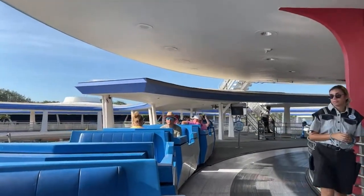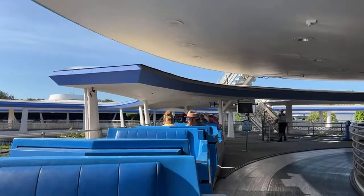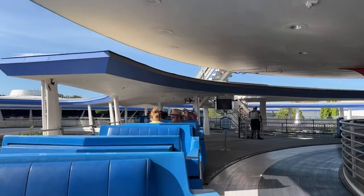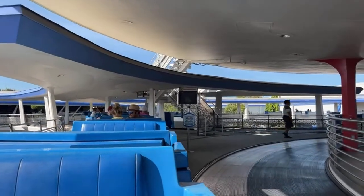Stay clear of the doors, which will open and close automatically. Enjoy your journey.